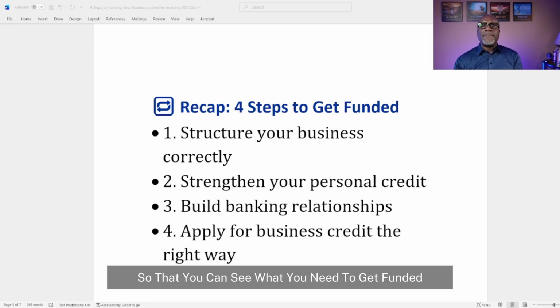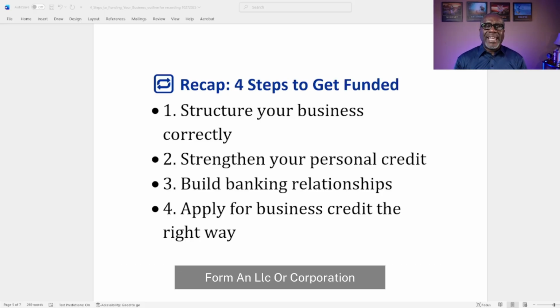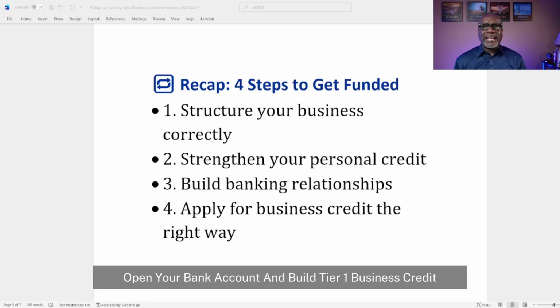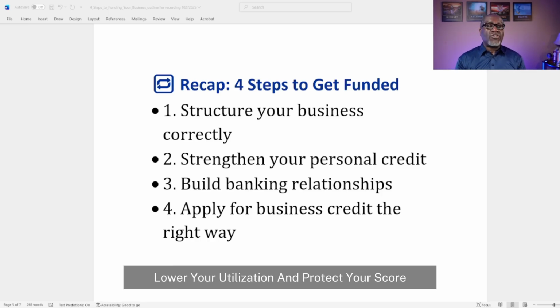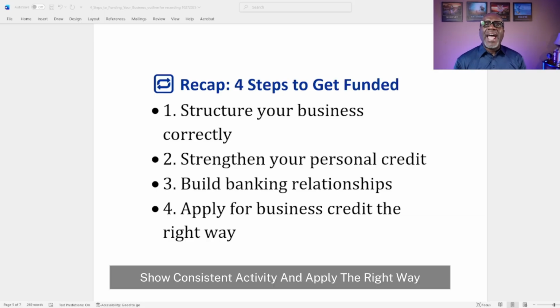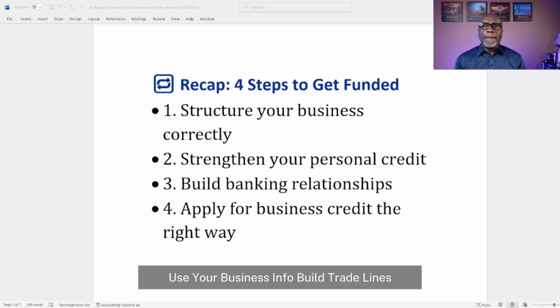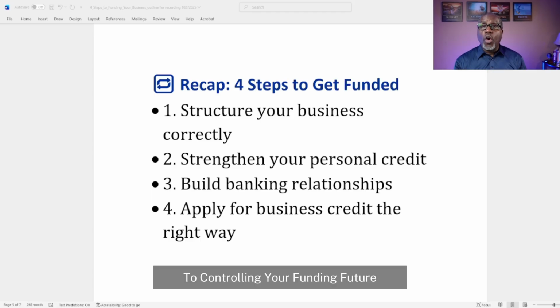Let's recap so that you can see what you need to get funded. So you've got to structure your business correctly. Form an LLC or corporation, open your bank account, and build Tier 1 business credit. Strengthen your personal credit, clean up your credit reports, lower your utilization, and protect your score. Then build banking relationships. One regional bank, one national bank. Show consistent activity and apply the right way. Use your business info, build trade lines, and apply when your foundation is strong. When you follow these 4 steps, you move from being denied to being approved. You move from hoping for funding to controlling your funding future.